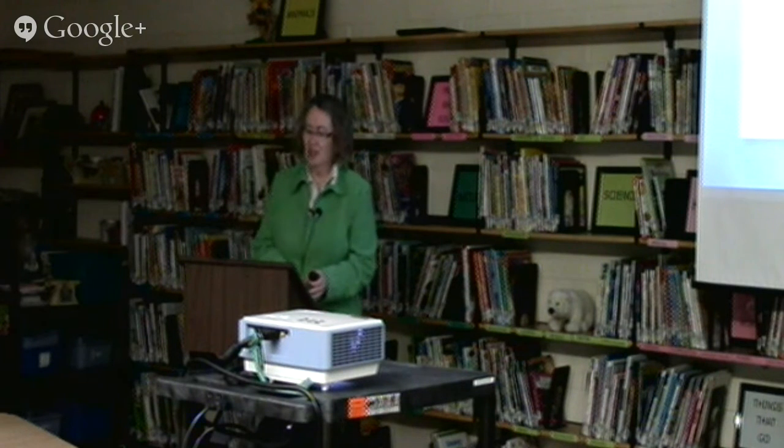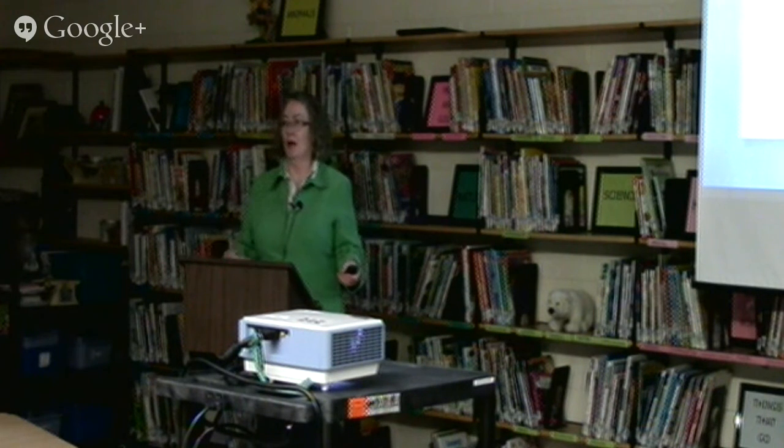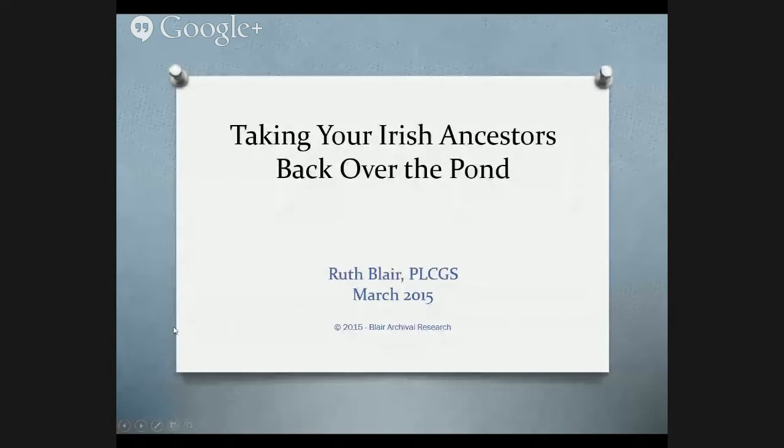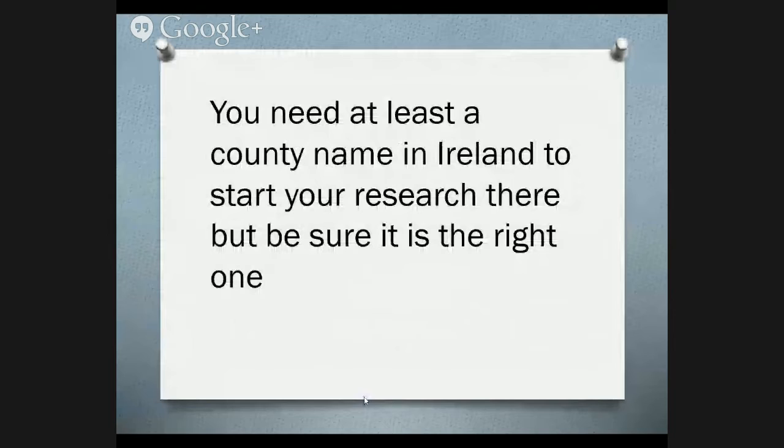Okay. So we're taking our Irish ancestors back over the pond. So we need to do all the work we can do here before we do that. And that's where some of us fall off because we think we've got it and we haven't quite. You need at least a county name, preferably a township or townland, parish name in Ireland before you can really start doing Irish research. Sometimes if you've got an unusual name, you can get away with a few things by finding out where you might locate that in Ireland, but if you've got the Irish Smith or Murphy, you haven't a hope.